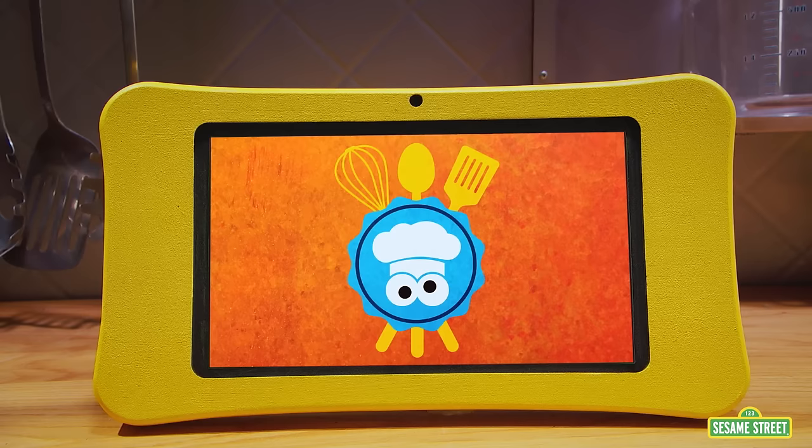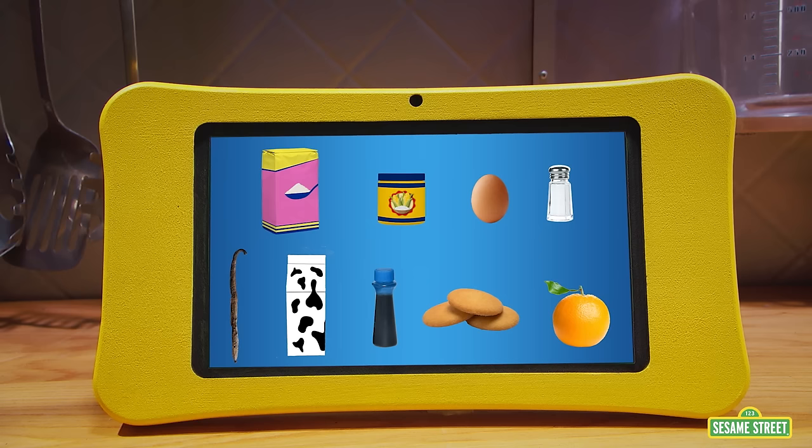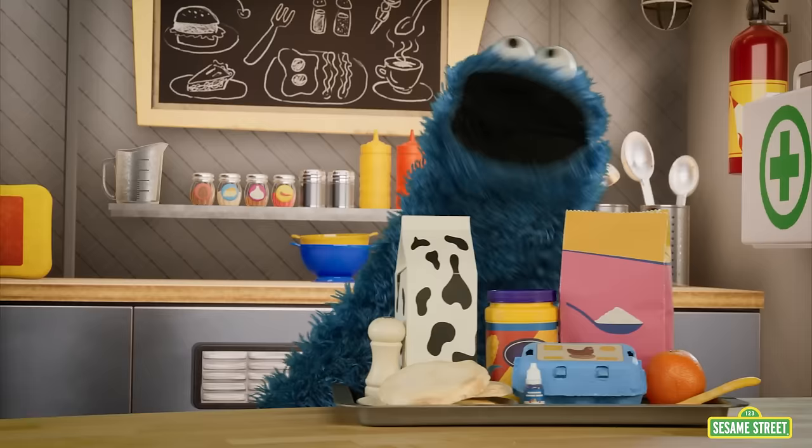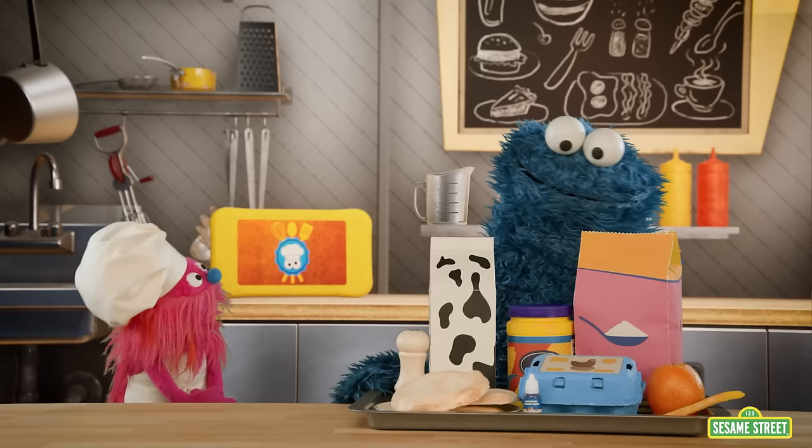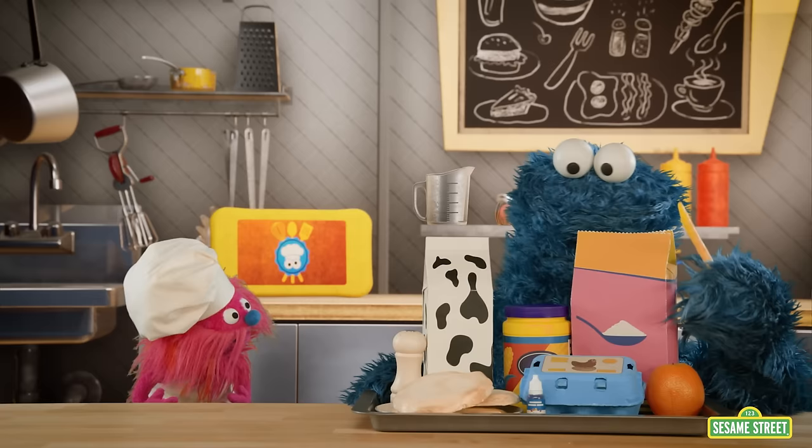Let's have a little looky-see here. Okie dokie, for beach pudding cups, we need sugar, cornstarch, egg yolks, salt, vanilla beans, milk, blue food coloring, vanilla cookies, and an orange. Okay, me got ingredients right here. Oh, it looks like you got everything. Oh, whoa there, Cookie Monster. That over there, that's a veggie bean, not a vanilla bean. Oh, this? Me was hoping you wouldn't notice.